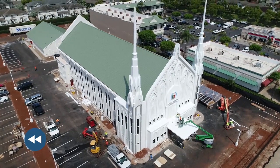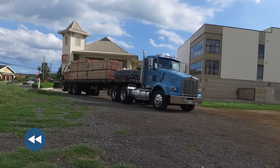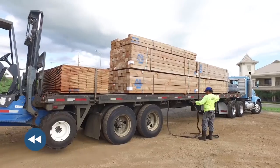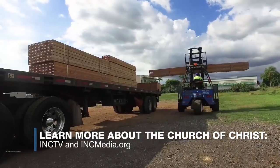Carrying out this endeavor wasn't easy. Various challenges came along the way. The main challenges here in Hawaii were the permitting process that they have, and also the challenge in getting materials here to the island. Honolulu is an island, and we have to get a lot of materials from the mainland. So the shipping time and those kinds of things, and availability here on the island was a challenge.